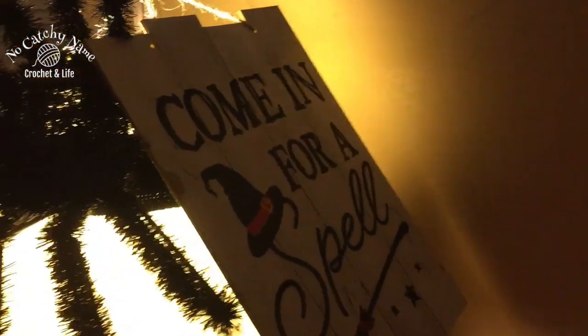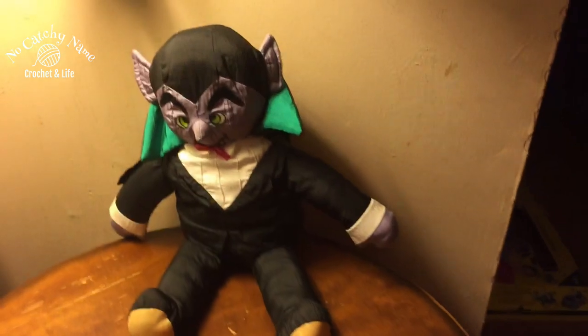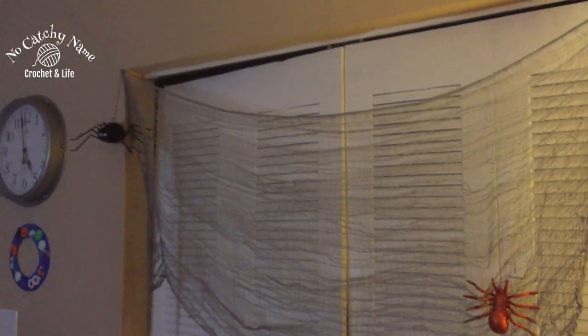And then on this lamp, we have a random spider and then this sign. I couldn't figure out where to put it, so I just stuck it on there. It's actually turned. I gotta fix it. That new little vampire. My Halloween blankets are on the couch, but they've been used, so they're just kind of globbed up. Spiderweb thing.